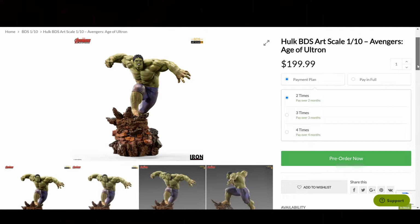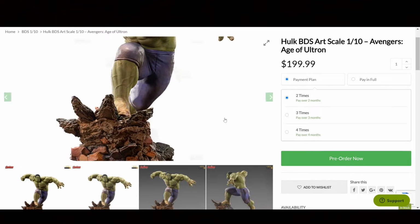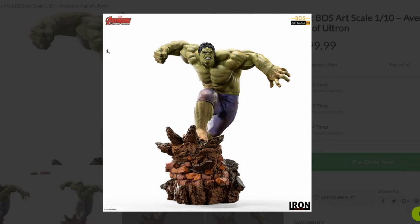So I can give him that, because I was thinking, well, the price is a bit too steep, but I agree with the price. I think it's fair. It is a fair price. It is a heavy piece for what it is for this scale. So now let's look at the pictures.